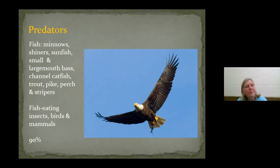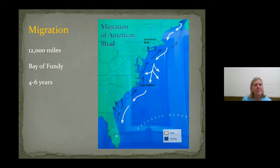The young shad, as they're developing throughout the summer and fall in the river, feed on the river zooplankton. So they feed on the tiny plants and tiny animals in the community. And then as the river temperatures cool down in the fall, usually in mid to late fall, the fish will head to sea.